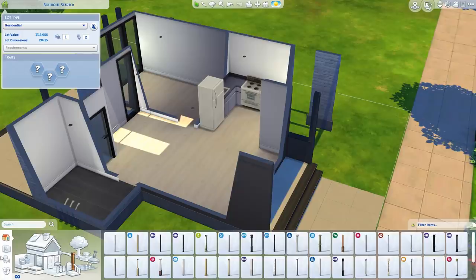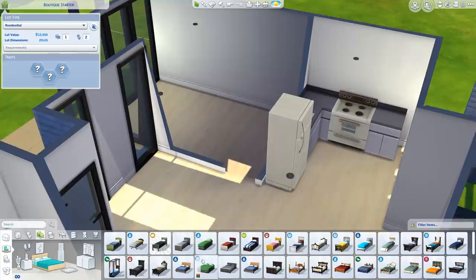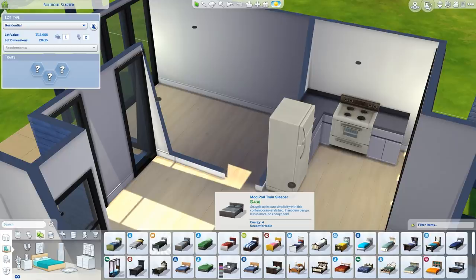Okay, here's what I'm thinking. Let's get a bed. Maybe one of these bad boys from here. Is that the cheapest double bed from base game? I think so.